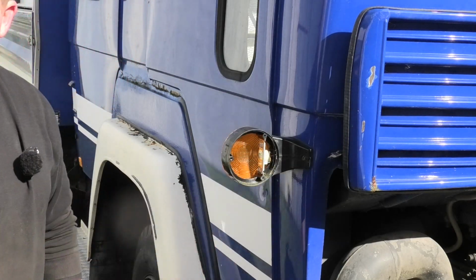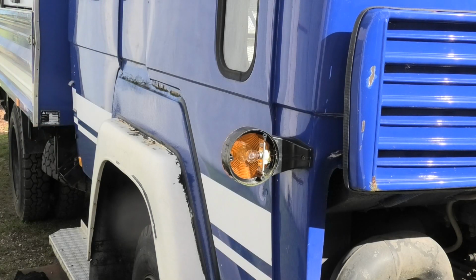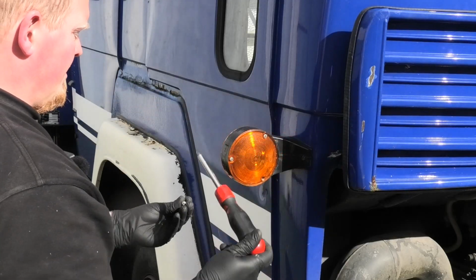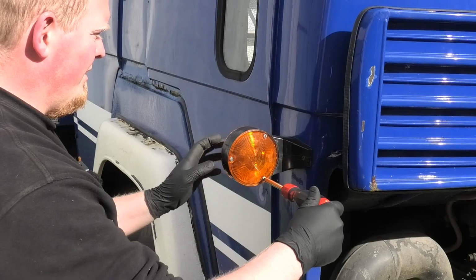Yeah, that looks pretty dead. Let's try that one. Bam, just like that. Well, this was almost too easy. I really expected this lighting to be a whole ordeal in itself.